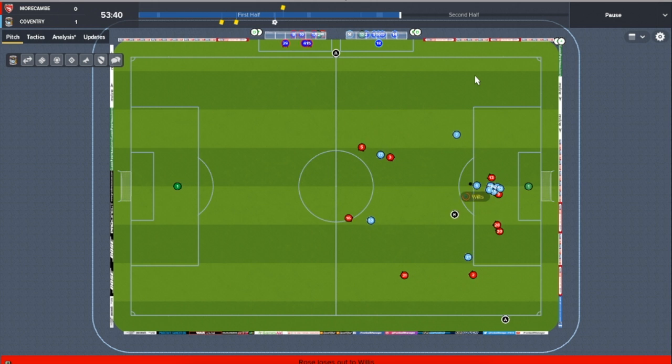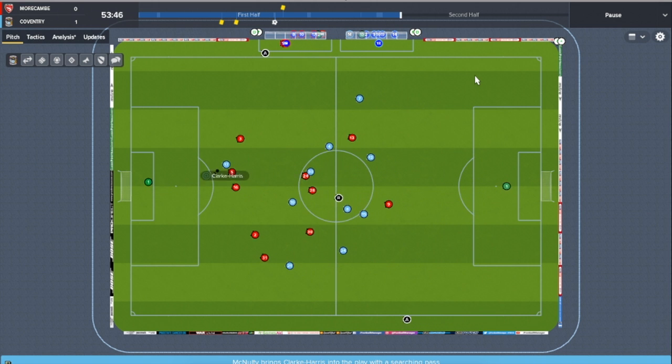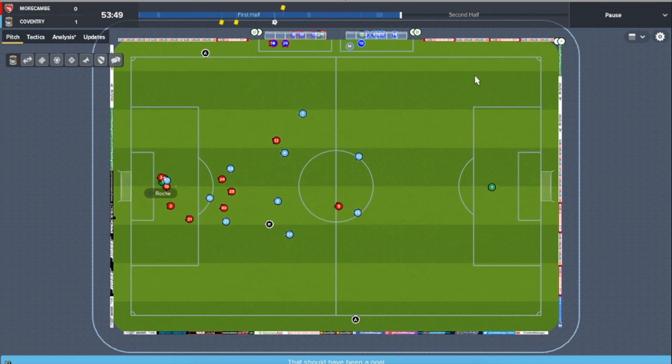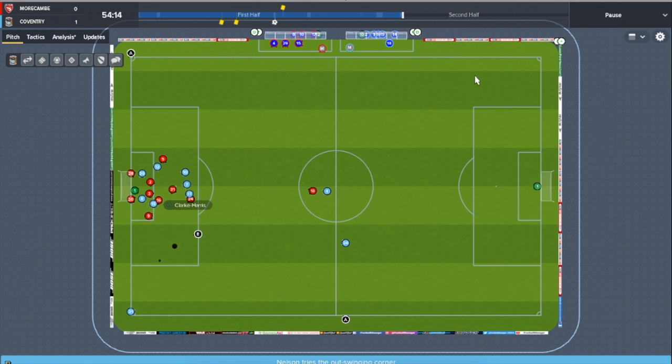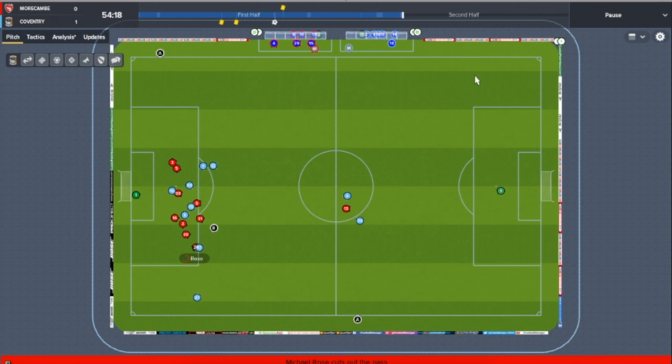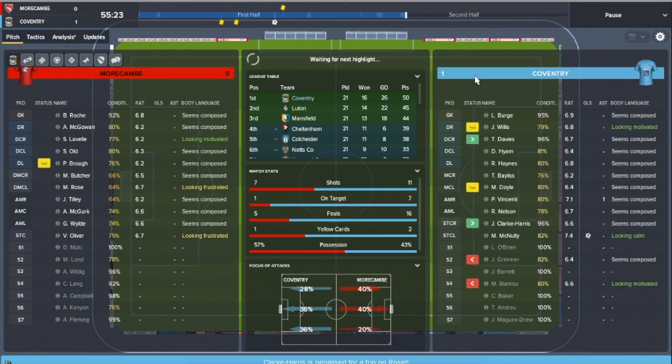Whipped in, well away. Willis, McNulty, Clark Harris is in again. Can he finish this time? Roach with another unbelievably good stop. 1-on-1 with Clark Harris. There's another brilliant save. Clark Harris commits a foul.